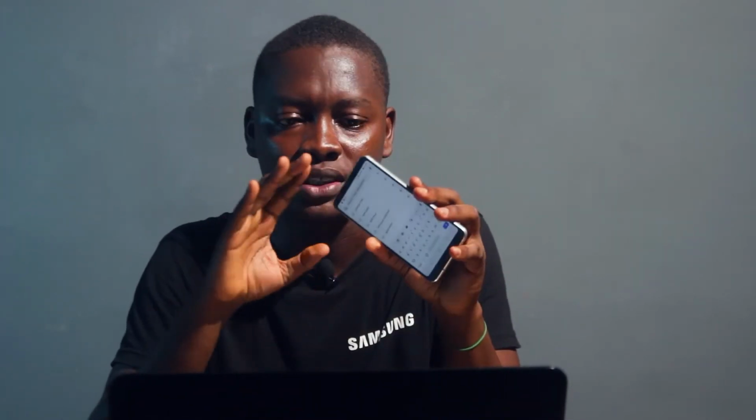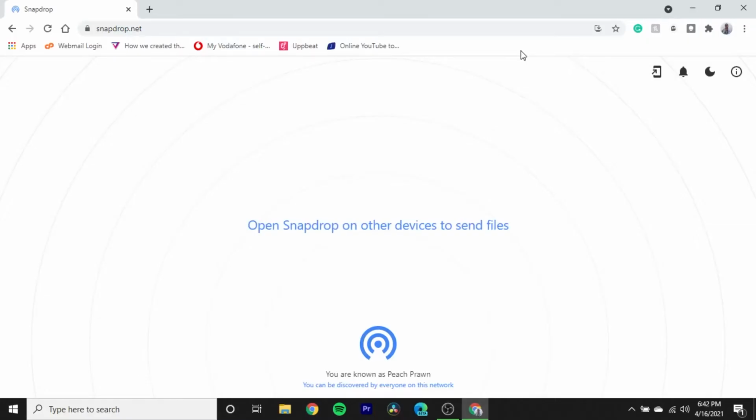But mind you, you have to have both devices connected on the same network, so the same Wi-Fi network. If it's phone to phone, you have one phone creating the hotspot and the other one connecting. Then you visit snapdrop.net. So like I have here, I'm going to have my phone drawing it. Sorry, I'm not able to record because this phone is an old phone and it doesn't come with the default screen recording, and I haven't made time to install a screen recording app on it. So I'm just going to share screenshots and stuff.